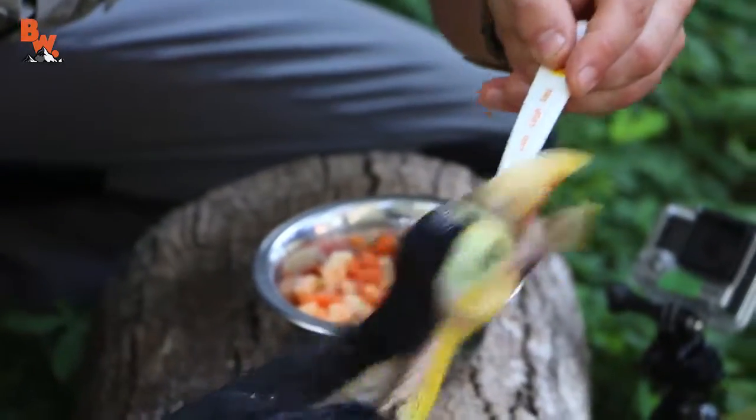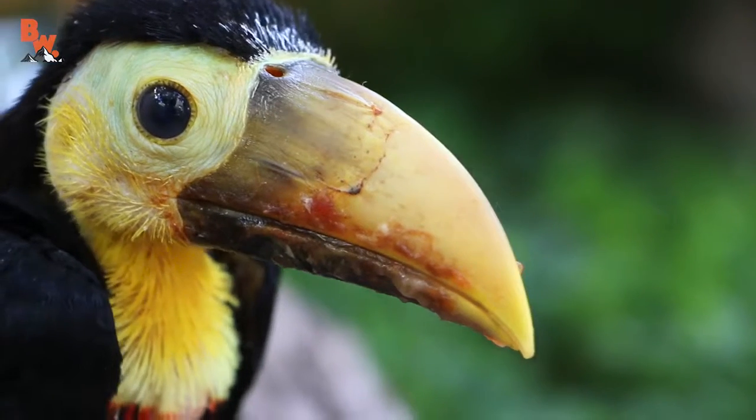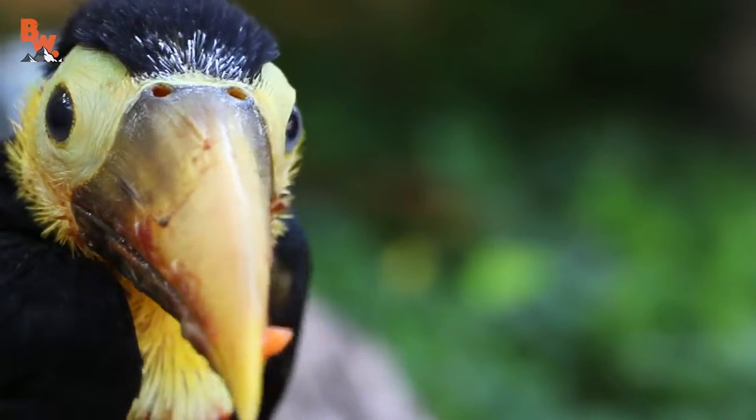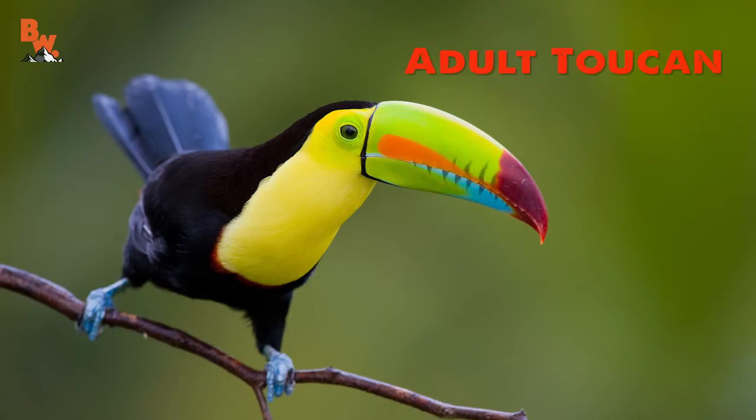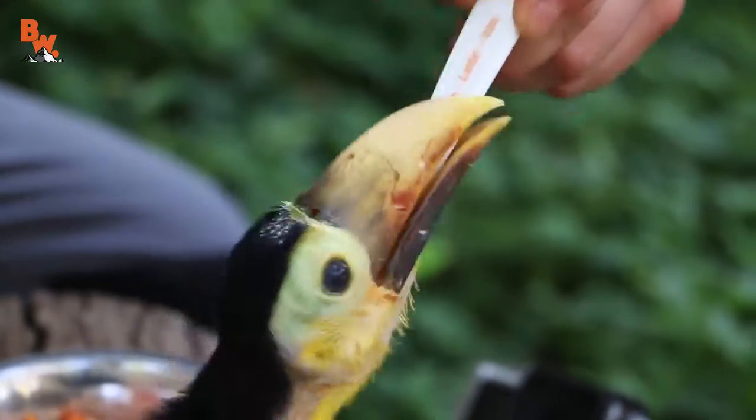Here you go. When fully grown, the toucan's bill can be nearly 7 inches in length and will continue to evolve in coloration, being a mix of red, orange, and green. Just like a mama bird, gotta get that way down in there.